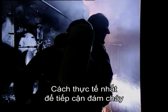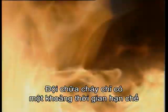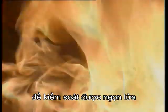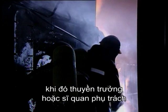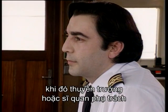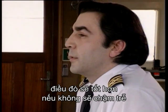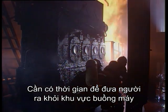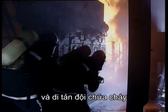The most sensible approach is one shot and out. The teams have only a limited time in which to gain control over the fire. If they cannot effectively extinguish it, then the master or the officer in charge must decide to use the fixed installation sooner rather than later. Time is still needed to clear the machinery space and evacuate the firefighting teams.